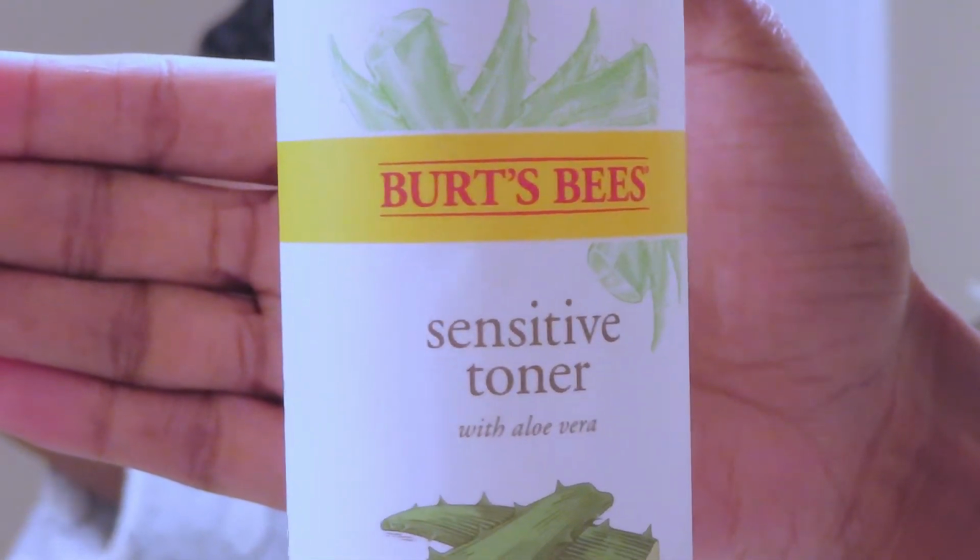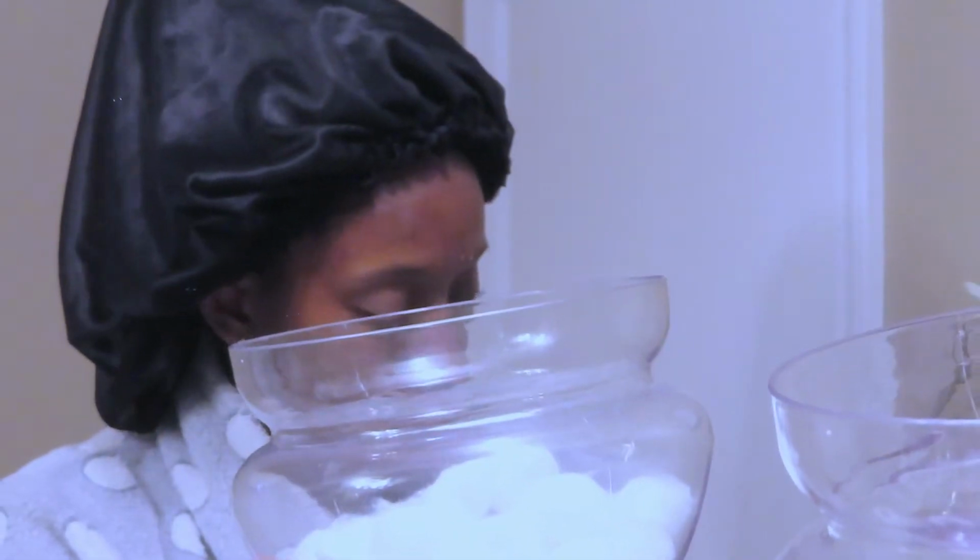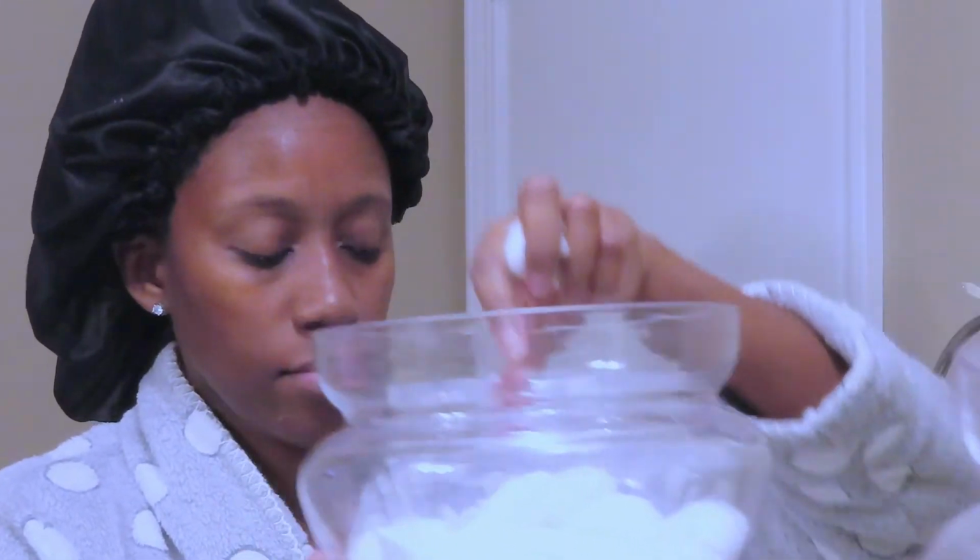And then I follow up with the Bird Bees Sensitive Toner. I just got this from my Myers. I'm sure it's probably at Target or Walmart as well. So I apply it with my cotton balls. I like cotton balls better than cotton rounds like most people.